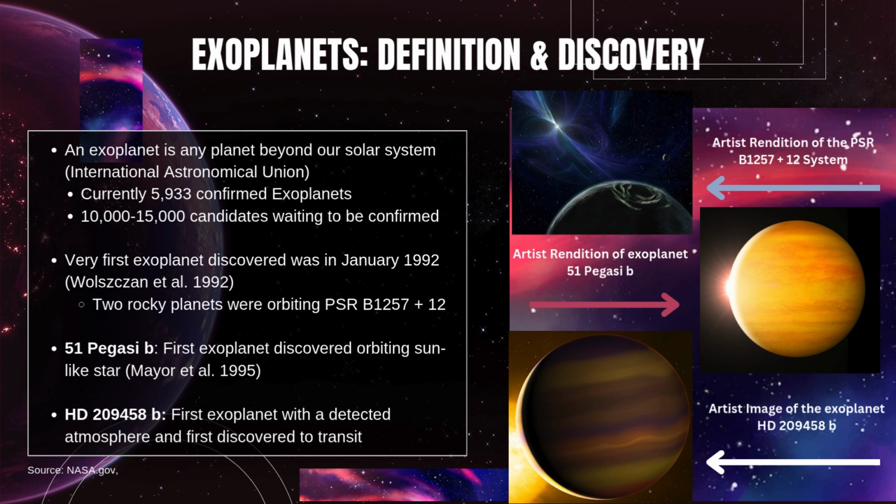In 1995, 51 Pegasi b became the first planet found orbiting a sun-like star, shown in the middle. Then we also have HD 209458b, shown at the bottom, which was the first planet where we detected an atmosphere, and also the first discovered using the transit method, which we use at SEAS. Each of these discoveries was a major step forward in exploring planets beyond our solar system.